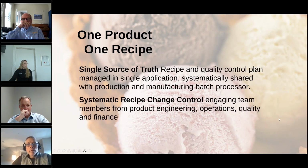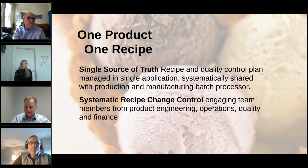The recipe is comprised of formulation data, as you all, I'm sure, are aware, quality specifications, and controls data required to control the physical process. We're storing and maintaining each data point in a single place where product engineering, operations, quality, and finance can participate in recipe change control. Next.